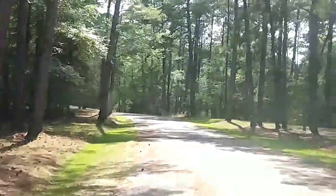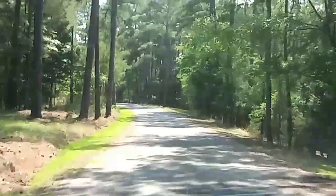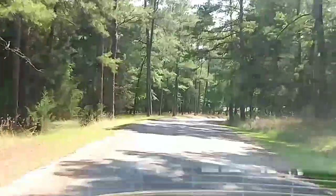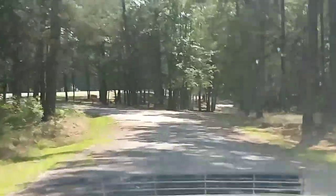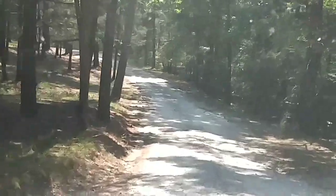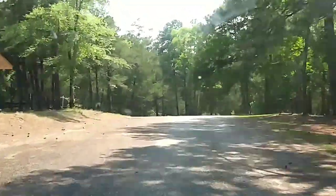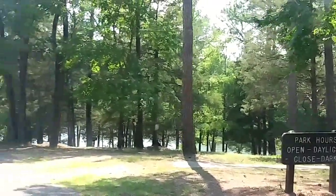Boat ramp is this way. They got a nice boat ramp there too. The road is not the best, but the ramp is okay. The road's not the best. All right, parking hours here. Do have restrooms here.